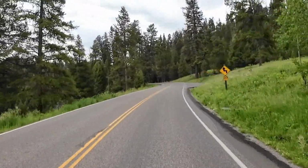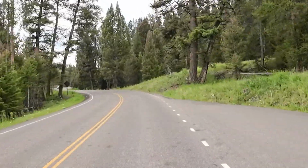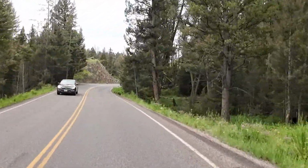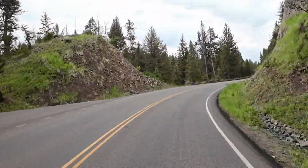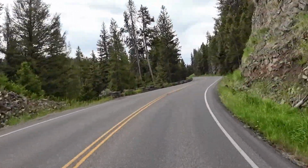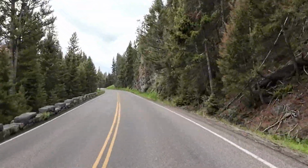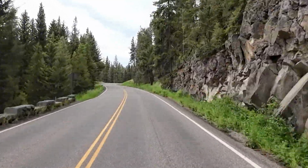These are my 5 top tips for vacationing in Yellowstone. Number 1, Yellowstone is big. It is huge. The park is bigger than Connecticut and Rhode Island combined. There are 5 main areas: Old Faithful, Mammoth, Canyon, Norris, and Lake Yellowstone. And to think that you can see the entire park in one day is crazy.